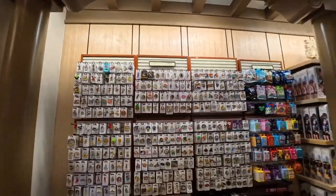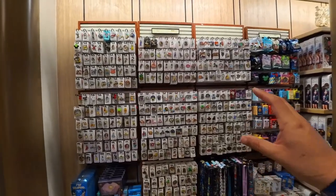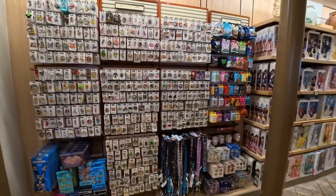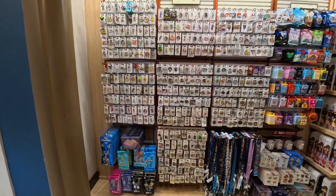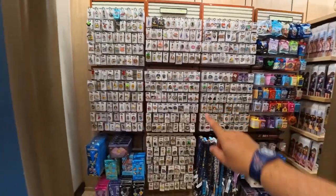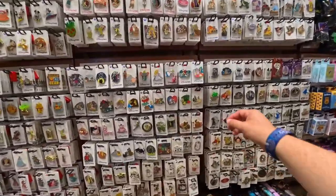Pin collecting is a free and cheap hobby. When I say free, I mean you can take some of your pins and trade them at all of the registers at resorts, theme parks, Disney Springs, and it's a fun free hobby. But you do have to buy pins to get started. I recommend going on eBay and just buying a lot of pins.